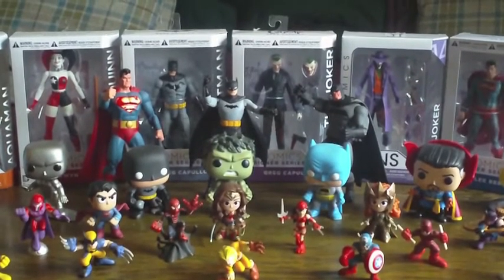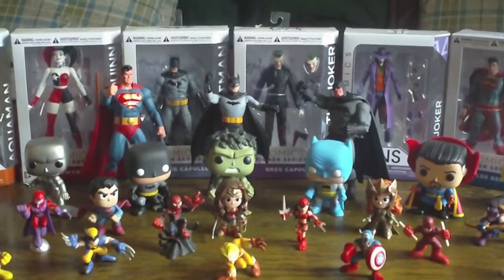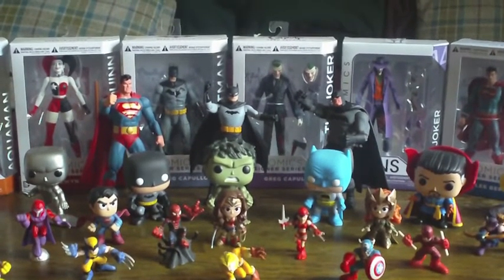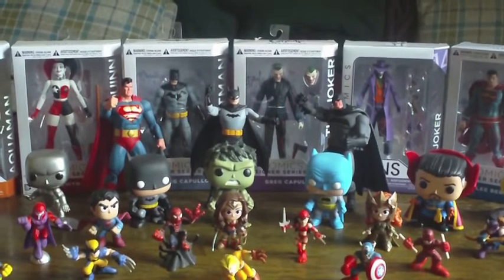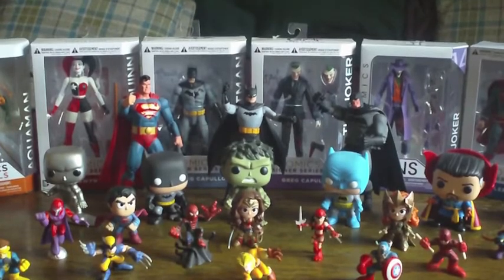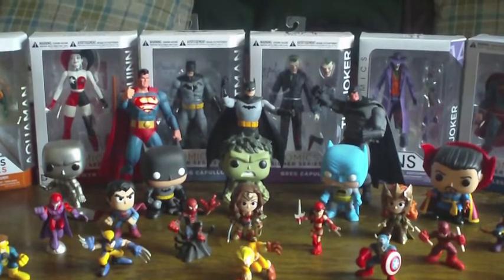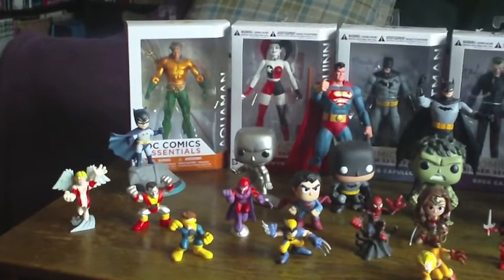The only reason I haven't unboxed these is because I have nowhere really to display them, and a lot of these boxes have toys to go with it. Harley Quinn has got a hammer, the Greg Capullo Joker has a different head where he's scarred on one side, he's got an axe. They've all got hands, they've all got equipment to go with it, and I don't want to lose all that stuff. So for now, until I get some sort of display cabinet, they get left in the boxes, but they will come out because they are fun toys to play with, display and put in different poses.